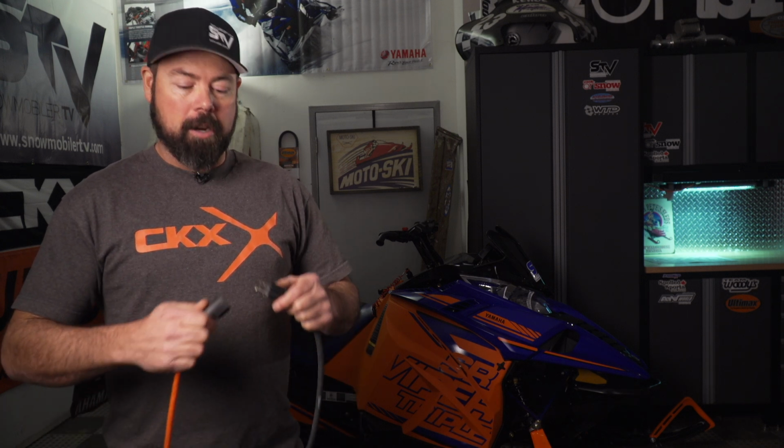Over the last few years, Yamaha has become known as a high horsepower premium sled with machines like their Sidewinder. But this kind of overshadowed some of the other great models in their lineup. So if you're a buyer who's not looking for a 200 horsepower trail missile, maybe a Viper could be a good option. So we're going to shed some light on this honey.